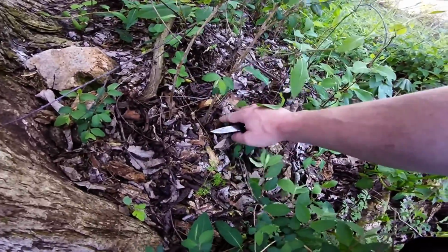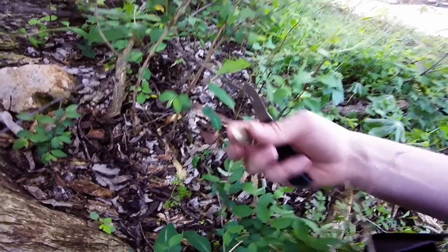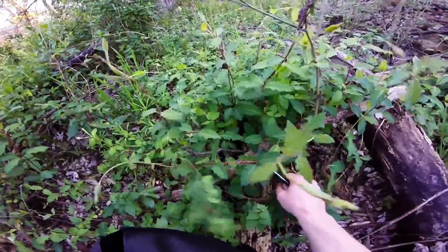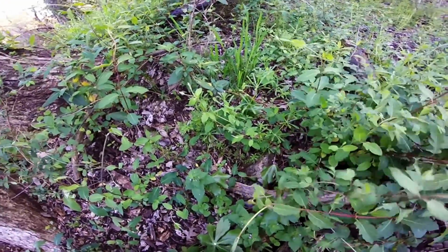There's a small one down in there. Doesn't look like it's doing so hot, so I'm going to take it anyway. Sometimes I'll leave the smaller ones and come back in a few days and see if they have gotten bigger, particularly if we're going to get some rain. But you're taking a chance if you do that.